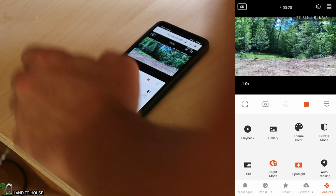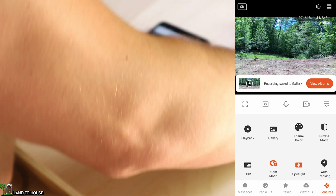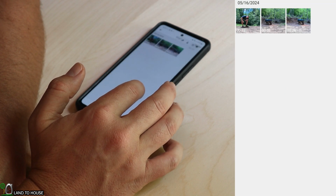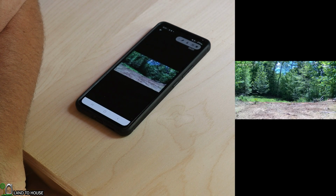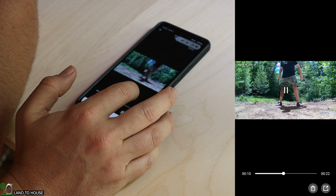And after it's done recording, you can press stop, and it will save that to the gallery. So now if I go to the gallery, I can see my recordings here. And this is the one I was just doing. So I can basically watch me step out of the building and then move in front of the camera. Here we go.